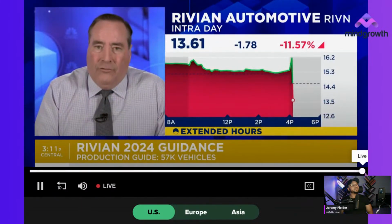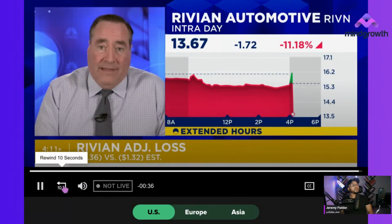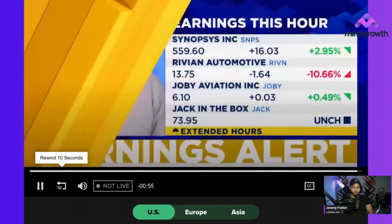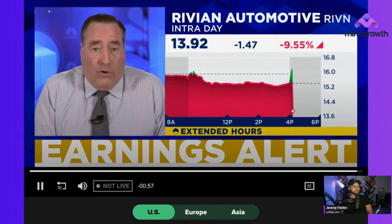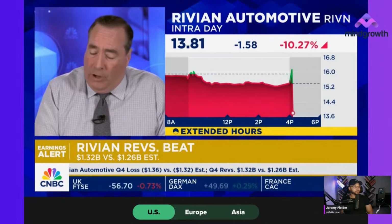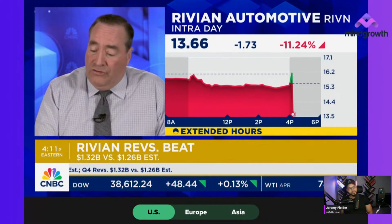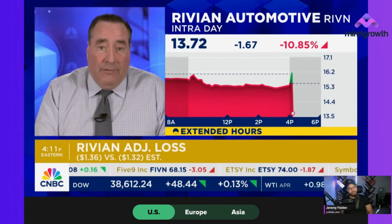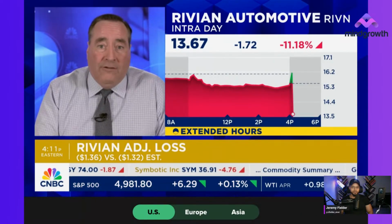In terms of vehicles to be delivered this year, do the math here. $2 billion cost almost. Rivian shares are under pressure, and it has to do with their guidance. But first, let's go over the results from the fourth quarter. This is a miss in terms of the bottom line, a wider than expected loss of $1.36 a share. The street was expecting a loss of $1.32 a share. Revenue coming in slightly better than expected at $1.32 billion. The street expecting $1.26 billion.